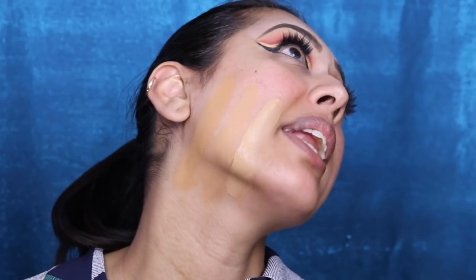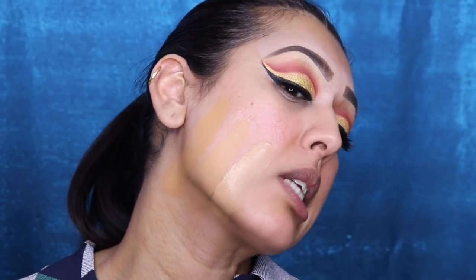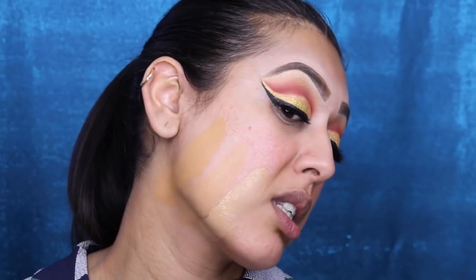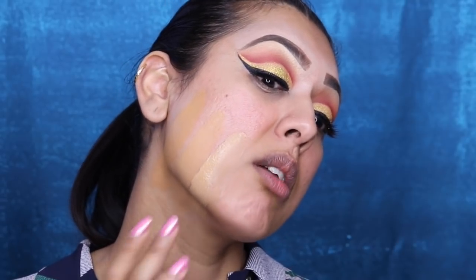You can see on my neck how it looks as well, and how it blends in. Even though I've not blended it in properly, it's more of a face swatch for you guys to see how this comes out. And even though 300 looks as if it may work okay for me, because it's still drying, I'm not neutral undertones at all. Once it goes into the neck, it can make me look a little bit dark pale, if that makes sense.